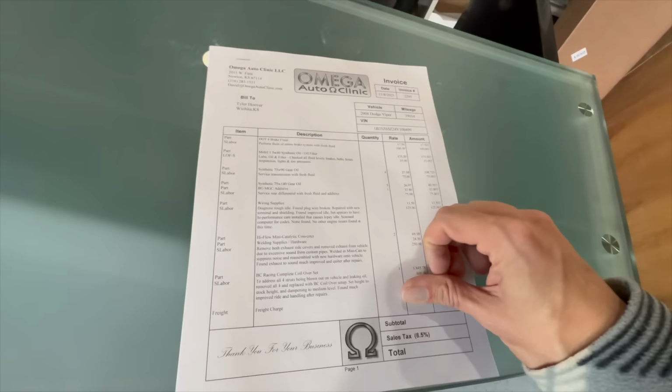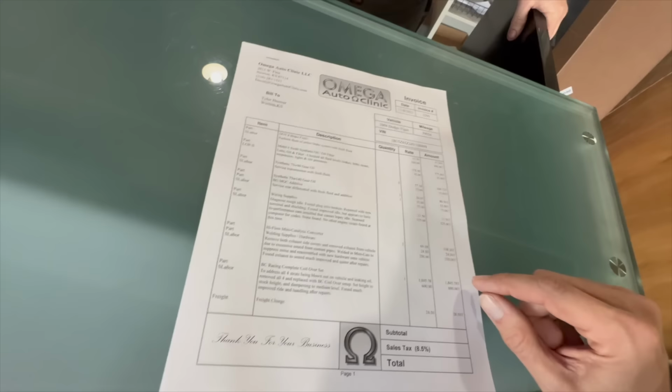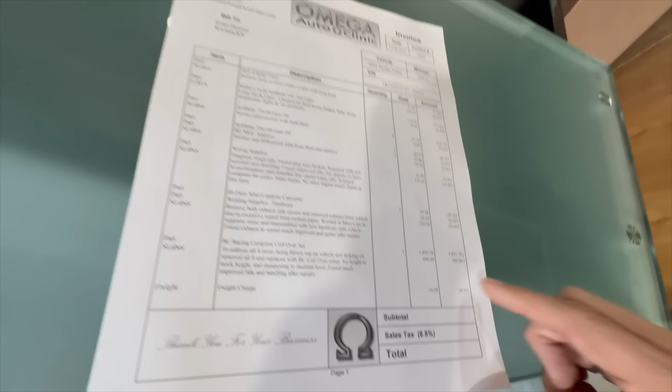You did fluids. How did the brake fluid look? Was it old? It was probably 50% used up. It was a dark brown, but it wasn't bad. Yeah, okay. Spark plug wire, catalytic converter, coilovers, $1,845. So that was about $1,000 cheaper than used ones. So that was a savings there, $600 for the install.